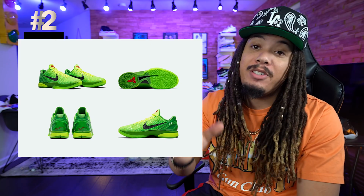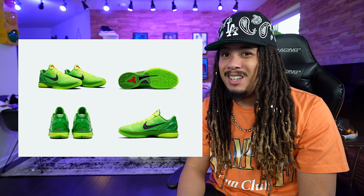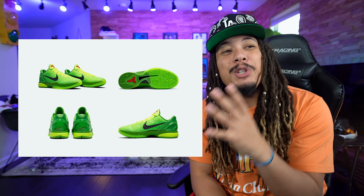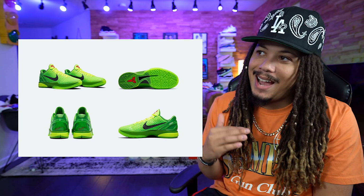So coming in at number 2, we have the Nike Kobe 6 Grinch. The Nike Kobe 6 Grinch just released December 24th, Christmas Eve, at a retail price point of $180. Now, I looked on StockX, it said $190. I could be wrong. I paid resale. You feel me? I really wanted to put this one at number 1, but I had to be 100% honest with myself, and for that reason, I had to knock it down to number 2.